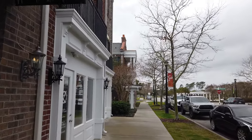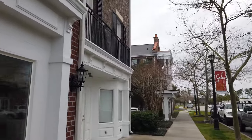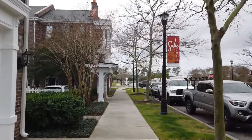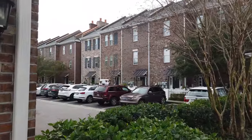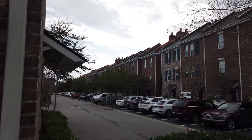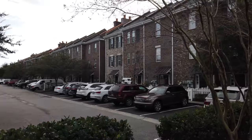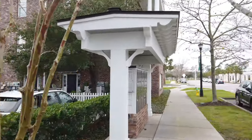What we're walking in right now is the hub, if you will, where you have commercial establishments. This one's actually vacant at the moment. But you have commercial establishments with residential units above. As you can see here, this is the backside of several of the commercial units. We'll walk down that street on the other side of that building right now so you can get an idea of what I'm talking about.